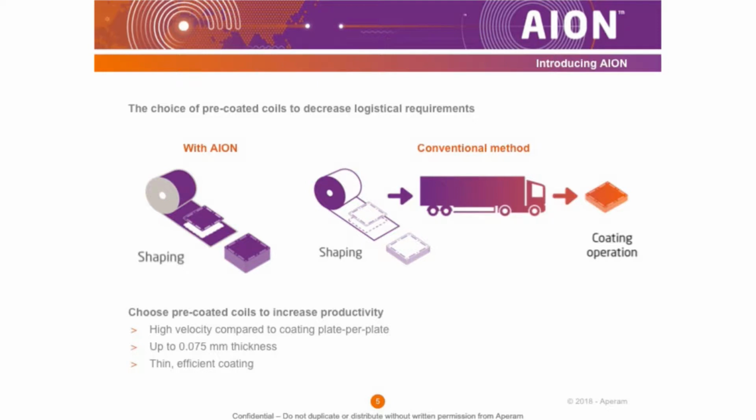Because our line has a high speed, we can produce a lot of meters in a very tight, in a short time. Yeah, in short time, exactly. Thank you. Also, we have different types of material that we can run, and for sure, it has an efficient coating thanks to this line that we already have. So these are mostly the advantages of this material.